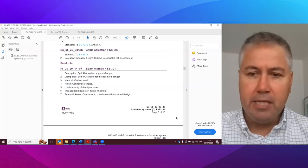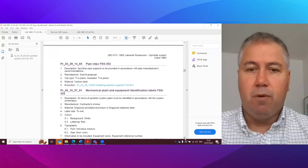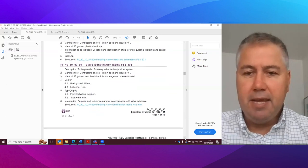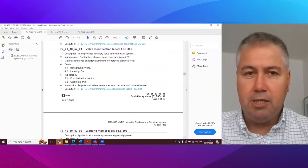So here we've got things like beam clamps. We've certainly got pipe clips. We've got labeling, which is very important. Valves, charts and schematics, ID labels. So, you know, nothing's missed. There's a real attention to detail.